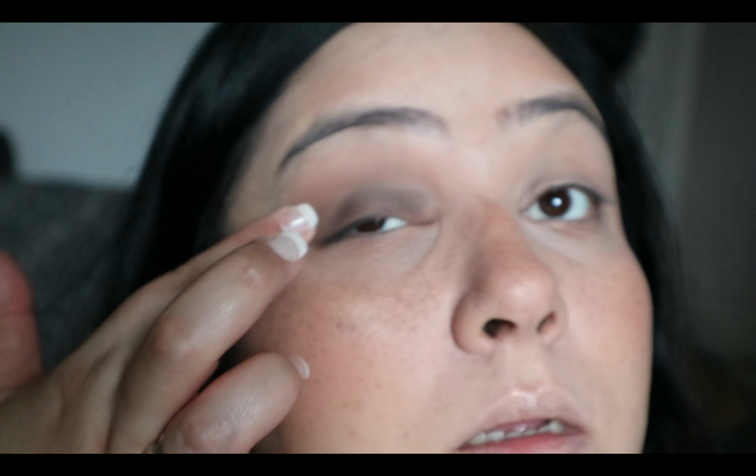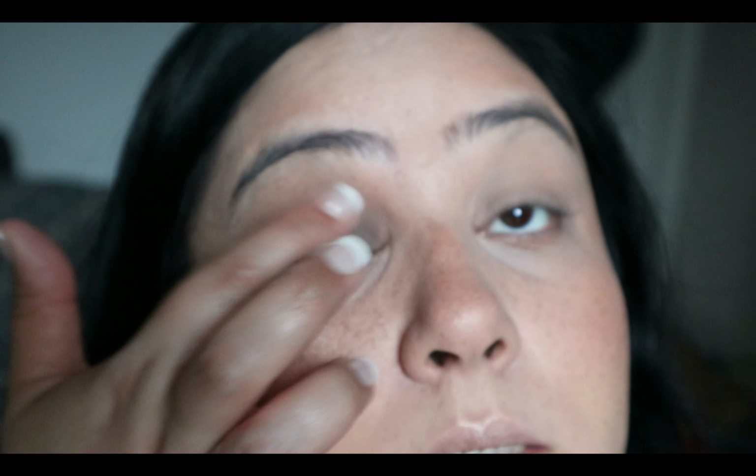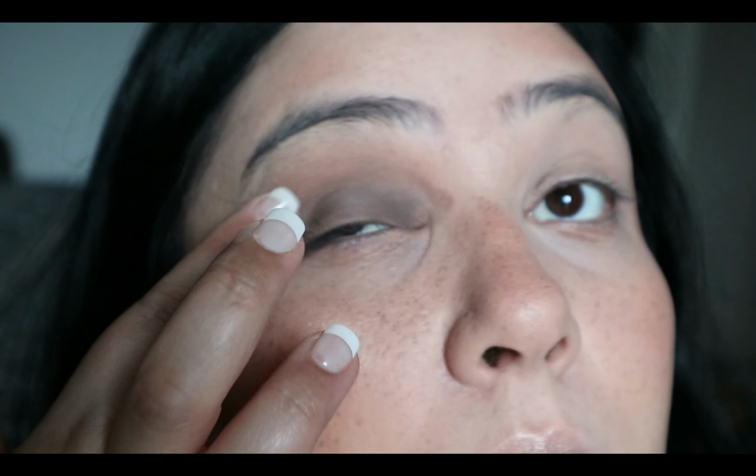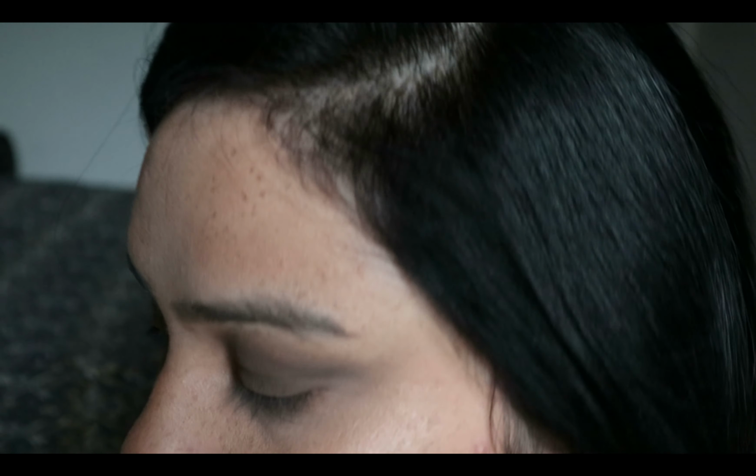Just adding some colour here if you want to intensify it on the lid so that the main concentration of your colour is obviously here, and then you just blow it out, and that's literally eyes done.